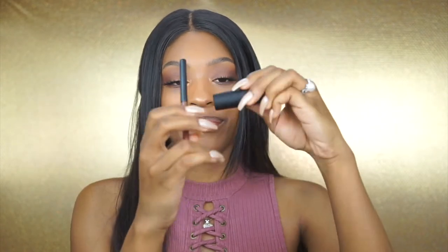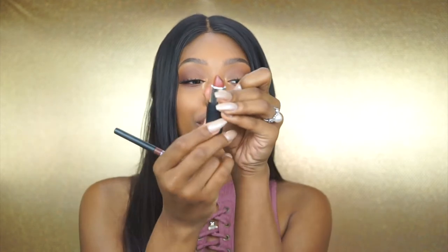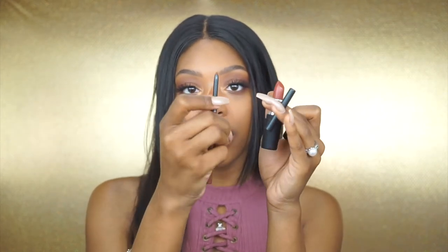Okay, next we're gonna try out Nude La La and Minted Bear. Bear. I don't know why it sounds like I'm saying bear. I think it's just my accent, but you get what I'm saying. This is really pretty. And this one is a little dark. So I think this is gonna be a great combo. I'm trusting myself. My girls who love a dark lip liner, definitely gonna love these.